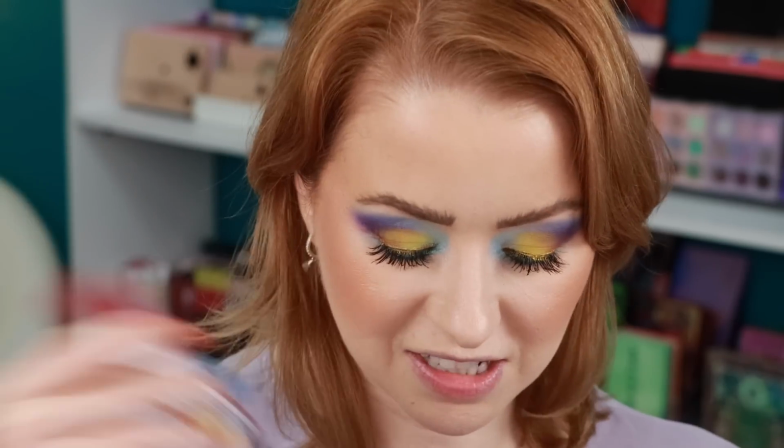For lips, I'm going to wear one of the new shades of the Maybelline Superstay Vinyl Ink. You gotta shake this for a good 5 seconds. I do have a video where I swatched out all 10 of the new nude shades, and this one is shade 110, Awestruck.